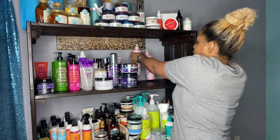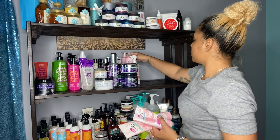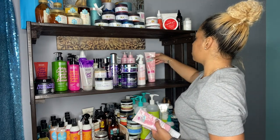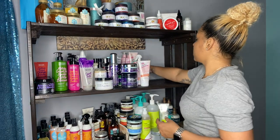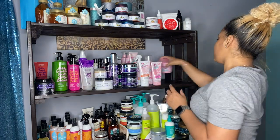So I have the conditioner, their shampoo, leave-in, deep conditioner, styling cream, foam, put it up here, the foam, and then I have the gel. They have the gel, and then they have the ultra hydrating coconut curl butter. It came like this. It's also something I found at TJ Maxx.